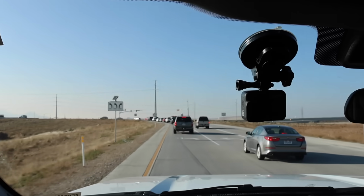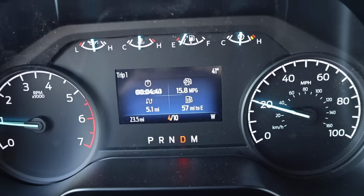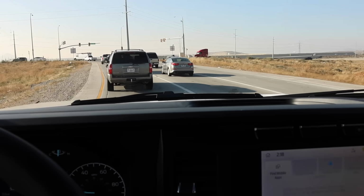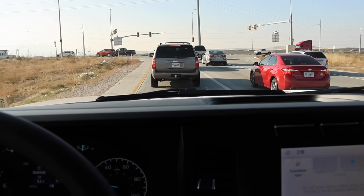But we're pretty much at the midway. I'll show you guys where we are when we stop, okay? It looks like we got a green light here. So here's where we are right now. 15.8.